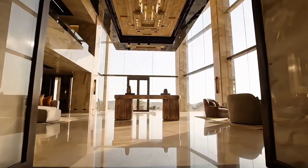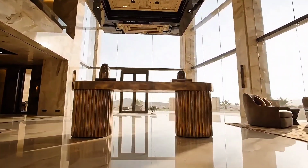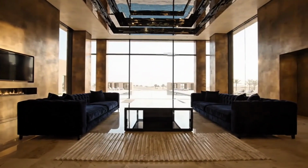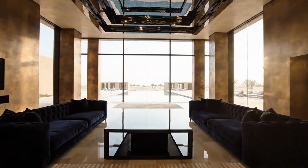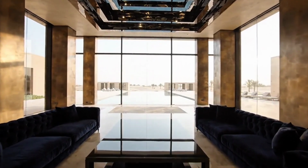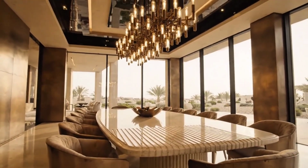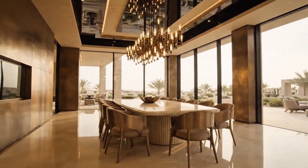Step inside the grand foyer. This fluted travertine and brushed bronze detailing instantly screams multi-million-dollar luxury. This drawing room is pure perfection. Massive glass walls let in that golden Dubai light all day long. Imagine hosting billionaire dinners right here. A huge travertine table under a custom bronze chandelier is peak elegance.